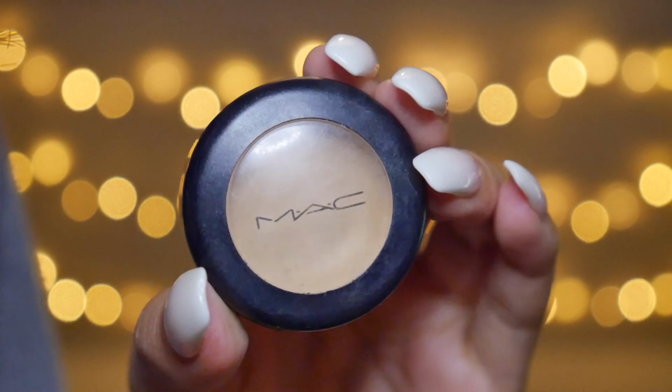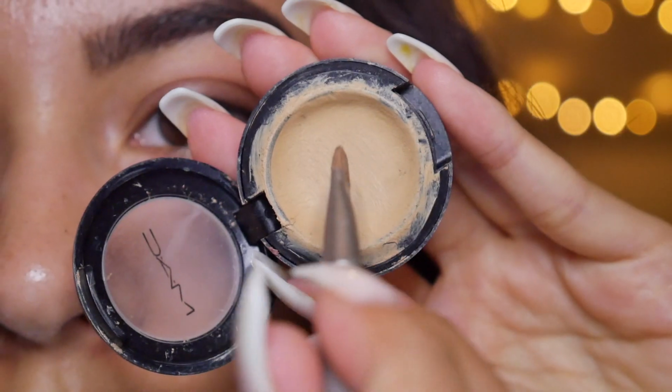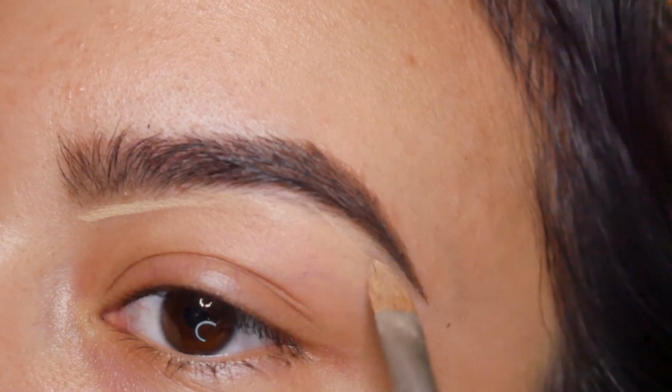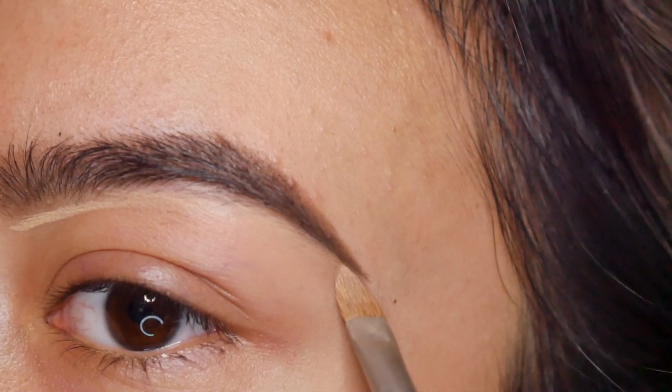So the last step to this is concealing your brows. I use any type of creamy concealer and a flat concealer brush and just kind of draw a line underneath my brows. I do this to help make my eyebrows pop and highlight them.